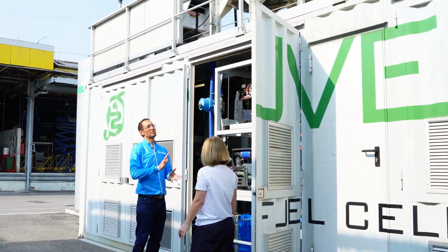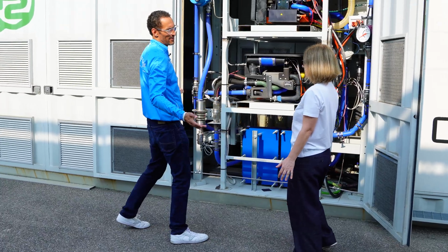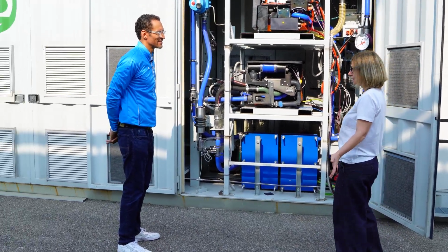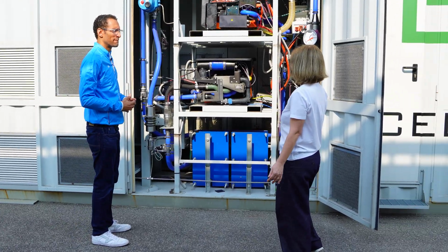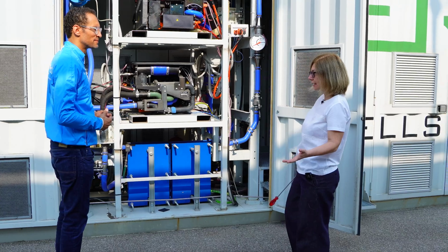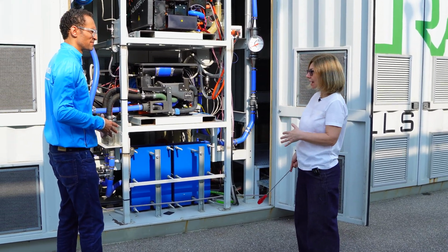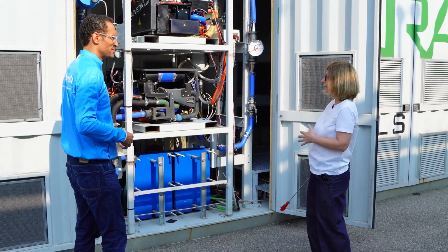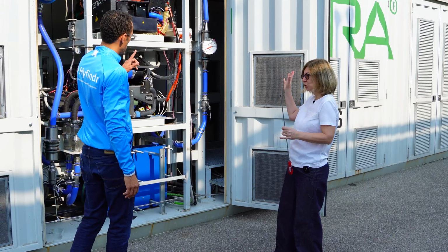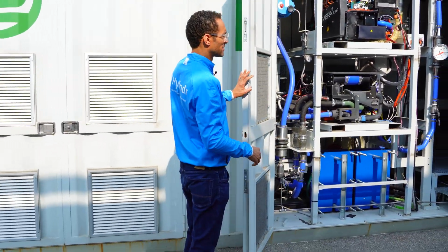Can we take a moment and talk a little bit about safety? What do you do to make this safe? How do you factor that in? Basically, safety is very important, and as you know, where there is hydrogen, we need to consider safety. And in the engine test module, we added some hydrogen sensors inside, since the container is closed. Okay, so these containers are normally closed. Yes.